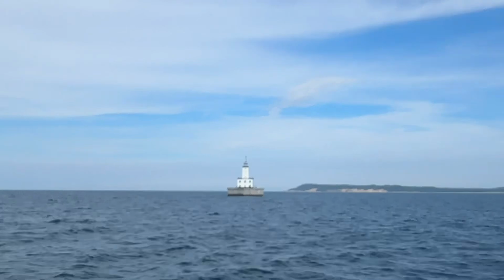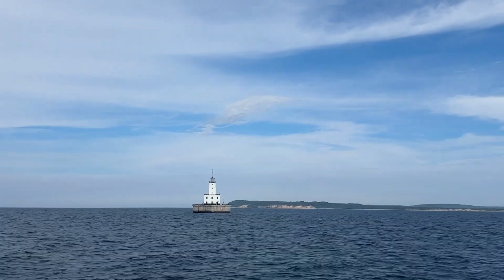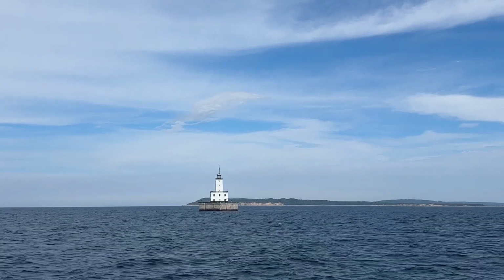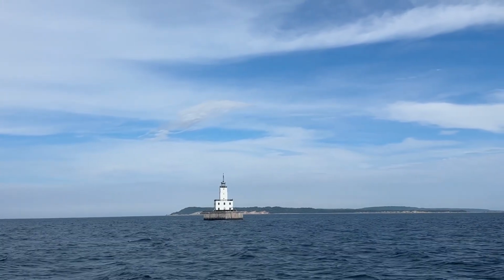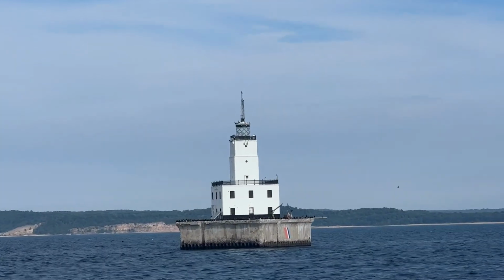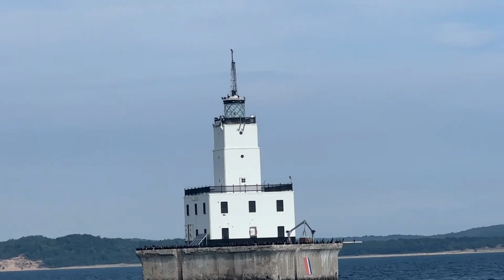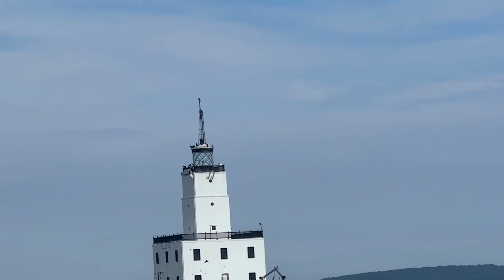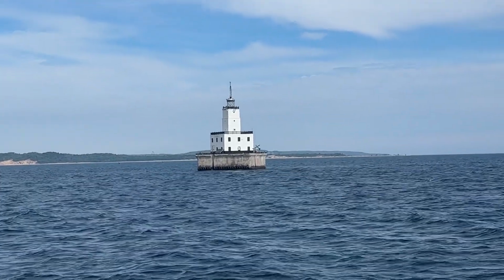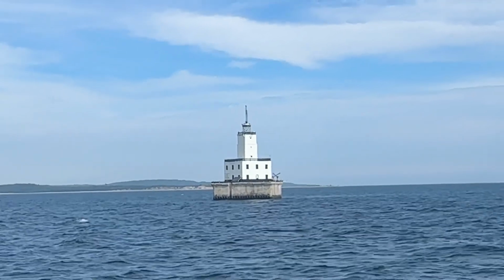It's about 20 feet of water there. It's marking the shallow water between it and the south end of North Manitou Island. The lighthouse was crewed by 6 men, Coast Guard. They worked 3 weeks on it, 1 week off. The lighthouse replaced a lighthouse ship that was moored there during the shipping season. The Coast Guard decommissioned the lighthouse in 1980 and automated the light, and it was the last lighthouse on Lake Michigan.